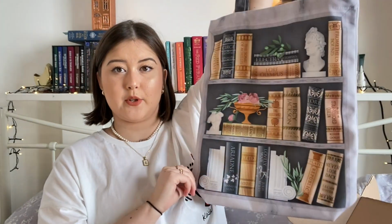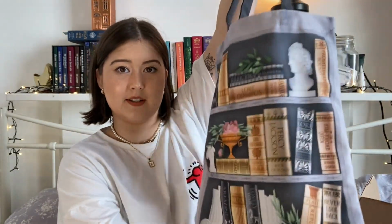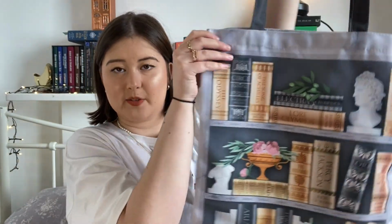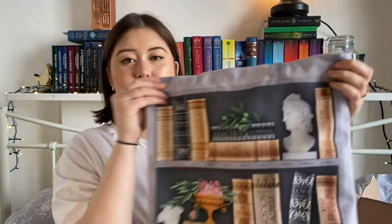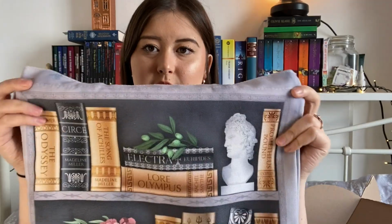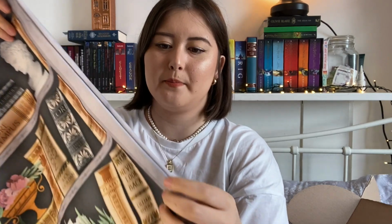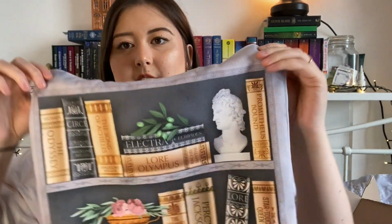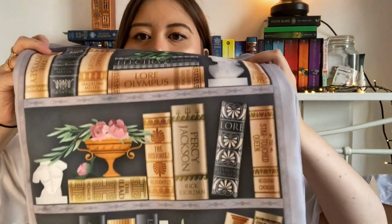The next item, which they teased on Instagram, is a tote bag with this bookshelf design on it, which is the same on both sides. And I really love this bag, and I have been using it ever since we first opened this box, which was a while ago now. As you can see, the main part of the bag and down at the bottom is like marble. And then on the bookshelf design, it's got these books on it.